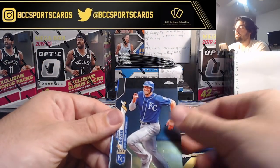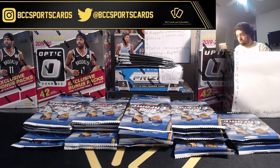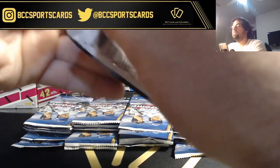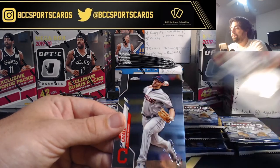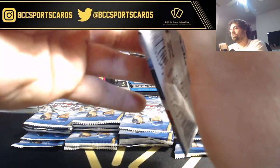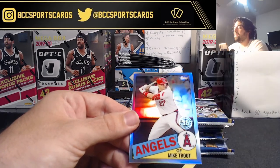Gurriel Jr., Dozier, future stars Vladdy, and a Tatis Jr. rookie cut. Some more Padres action here. Paez. Nola. X-Fractor Kiebert. Yamamoto, Santander, and I'm Mike Trout, 35th.